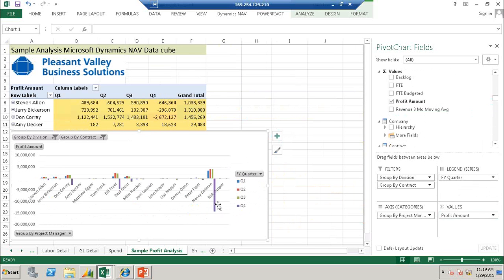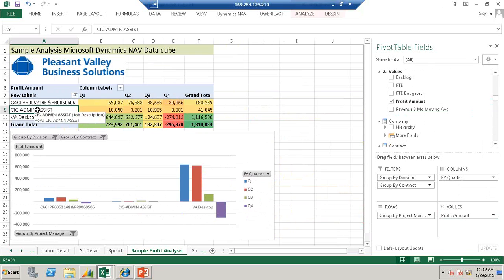And now we've got a much different picture, and you can see that some of these contracts were particularly struggling, and certain PMs, especially in the fourth quarter. Maybe I want to look at one of the PMs, what contracts they have. Maybe I need to give Jerry a call because I can see his Virginia desktop project, we're losing money.